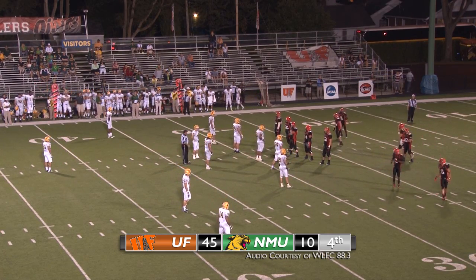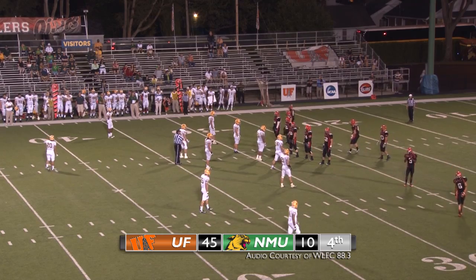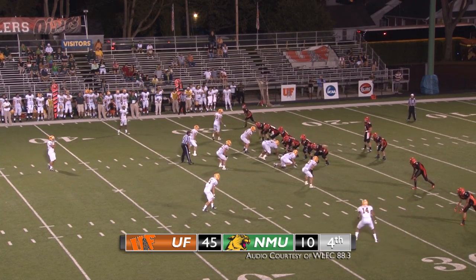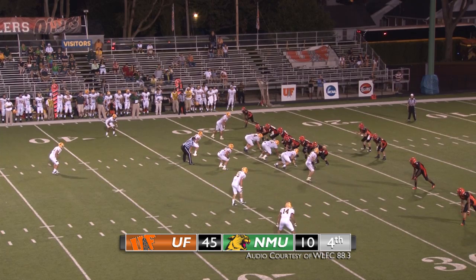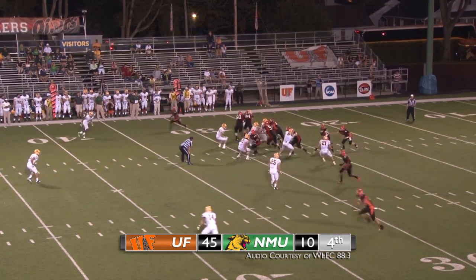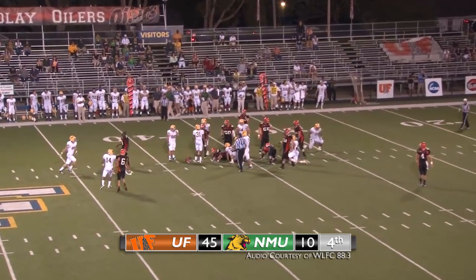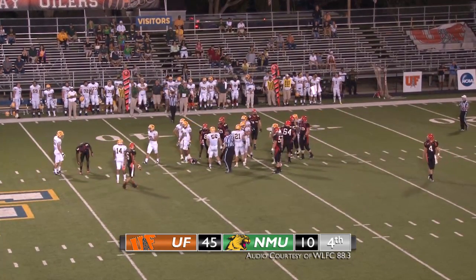1st and 10. Oilers, everybody looking to the sideline. You're going with what's listed on the depth chart as the number 3 quarterback. 2 to the near side, 1 to the top. Show pressure coming off the end. Handoff to Kinninger. Kinninger, power run up and across the 35 near the 37.